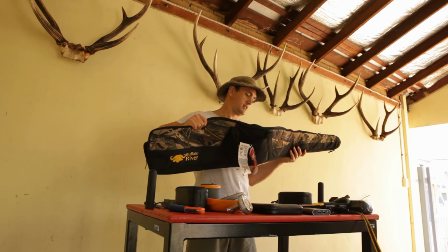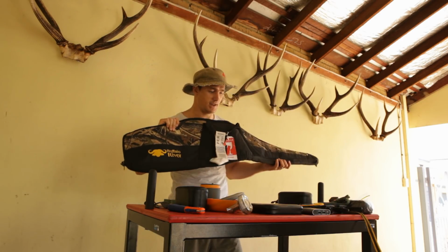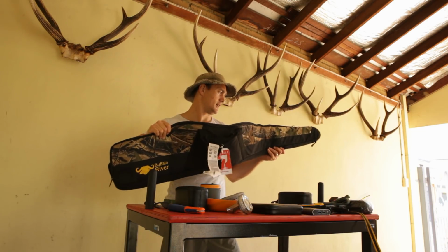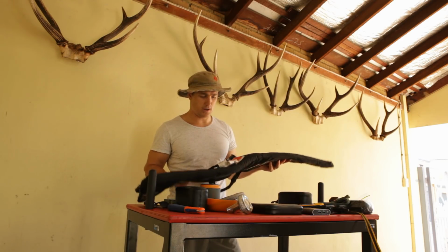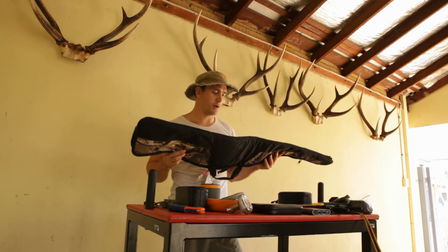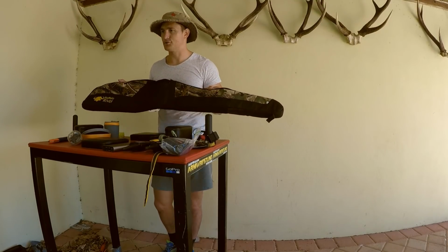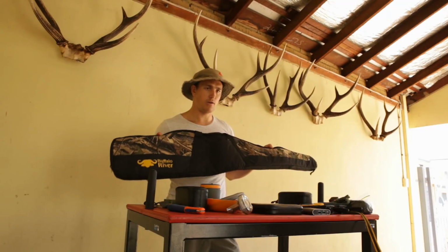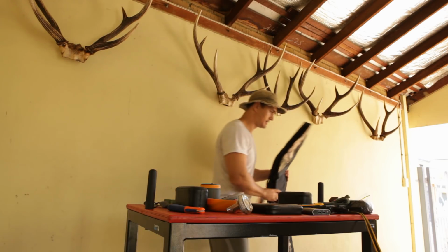I used to travel with a soft gun case like this, soft gun bag like this. I would recommend not doing that in future. Two years ago I had my 7mm Magnum snapped by a particular airline carrier. The stock got broken in half. I don't know how that happened because firearms are treated exclusively different to other luggage, but anyway. So now I travel with a hard case. I haven't brought it out here, but it's just a hard Pelican case.